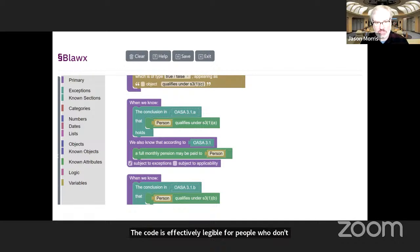And you can see that Blawx's coding features have things designed to mimic the structure of actual laws, like exceptions and applicability. These sorts of things help to maintain the one-to-one relationship between pieces of code and pieces of law, and that in turn makes the code easier to read, write, validate, and maintain. It also ensures that when you ask the software to explain its answer, it has a section of legislative text that corresponds to every section of code.